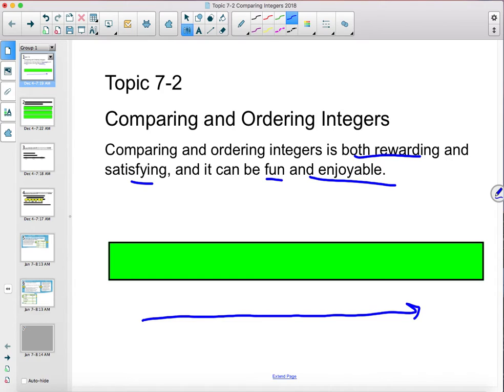Now, there's a couple of things that we want to point out to you. Okay? When you are ordering integers, or any other number, you have to think in terms of a new vocabulary. Because some of us are stuck in this elementary level vocabulary, and it catches us every time. Alright? Now, when we do this, okay.